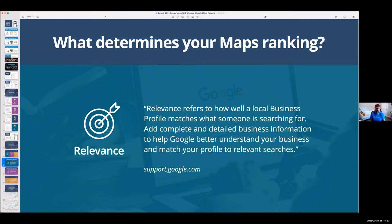And you can understand why Google would do this. They want to give the consumer who's searching for something that they want to learn about or find out about the best result possible. So if the search phrase is not relevant to your listing, you're not going to show up.